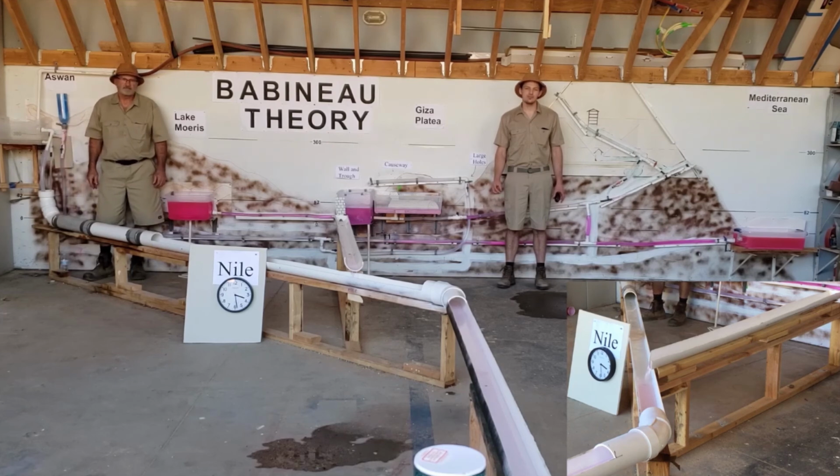Eventually, as more flood seasons came, the Osiris shafts would have clogged with debris and sand, and the Nile from Aswan down to the Mediterranean would have experienced flood seasons once again. We believe this catastrophe caused the collapse of the old kingdom of ancient Egypt, and was also the reason for the Nile's extended drought only experienced in Egypt.